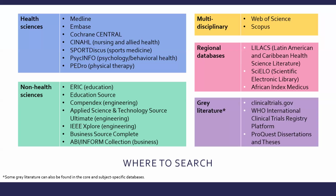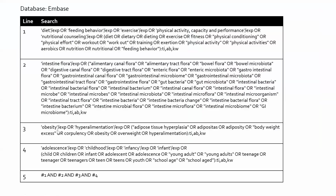Now, next, I'm going to show you something which is meant to be maybe slightly a little bit shocking, but the reason I'm doing it is because eventually you will get to build something that looks exactly like this, and we'll take all of the mystery and the complexity out of it. So this is a search string. This is a search string for the Embase database.